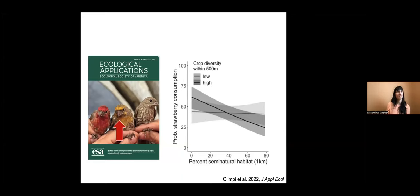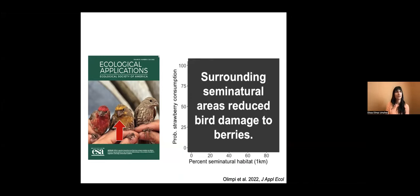So what we found here was that when you have farms that are surrounded by more semi-natural habitat, birds are less likely to eat strawberries. So you can see in the photos on the left, those are some house finches that have strawberry seeds stuck to their bills. They've been eating strawberries. So here we see that surrounding semi-natural areas reduced bird damage to strawberries.